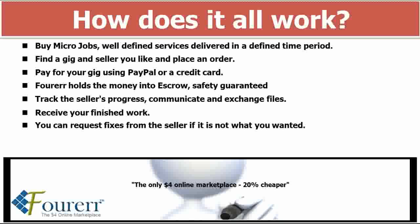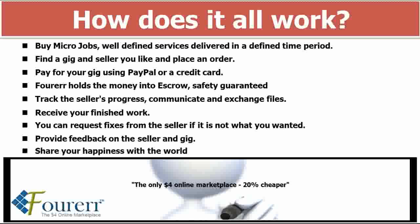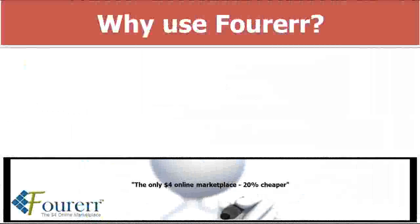Once you are happy with the delivered service, you can provide feedback on the seller, and you can also provide feedback on the gig. And then once everything is over, you can share your happiness with the world, or if you're not happy, well, share it as well with the world. Why not? So why should you be using Fourerr?